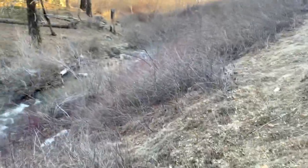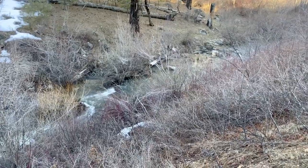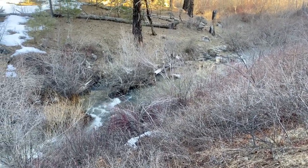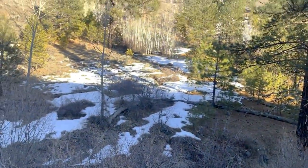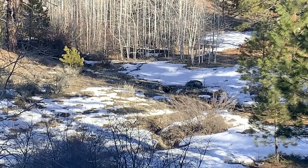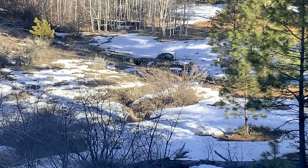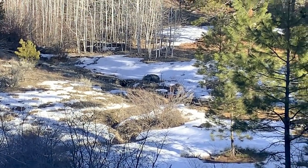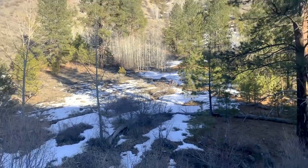Let's see if we can. Oh, that was close. But it is pretty in here. There's a creek. Now, I think the last time I was in here, I was maybe 6 or 7 years old. You kind of see the creek now. Try to zoom in. It's right there. That's where I want to be. There's some sun over there. But can't find a way to come back, so go across anyways.